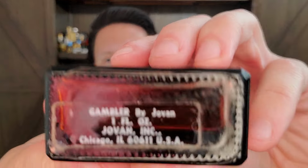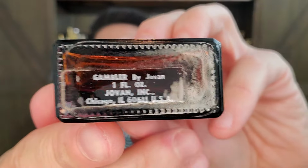Let's see. Oh, that's a spicy meatball gambler. Gambler by Jovan, 1983. It was last marketed by Coty. Who made this one? This is Jovan Inc. So this is a true vintage. Look at that. Jovan, Chicago, Illinois. That's good stuff. Gambler by Jovan.